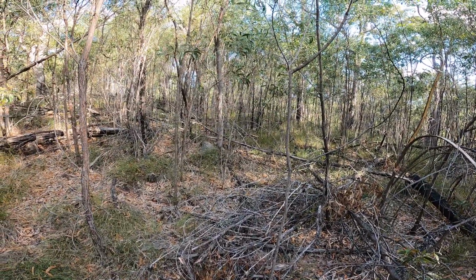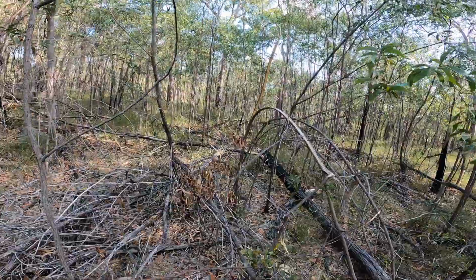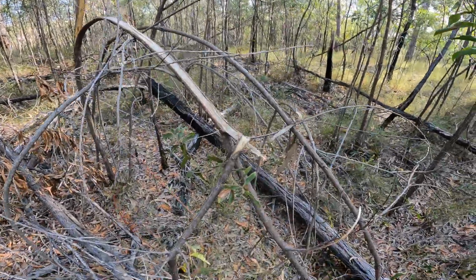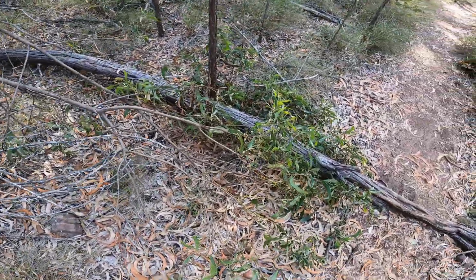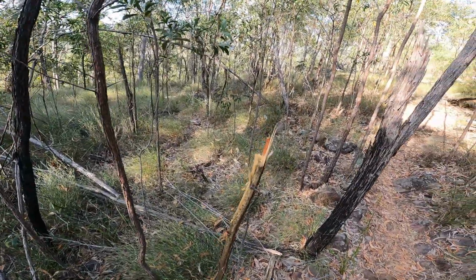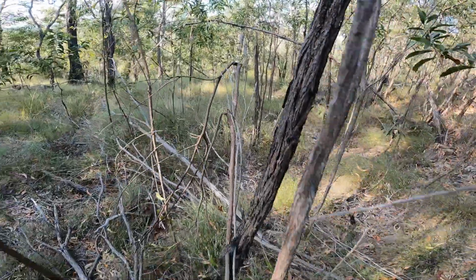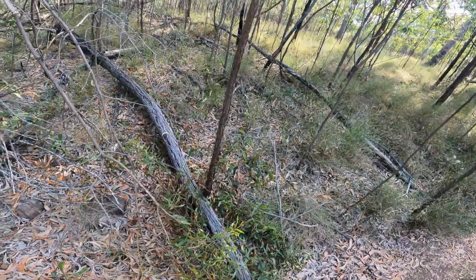There's a couple of small tree breaks here. Obviously could have been done by a human, but I ask you, why would they do that? Another small snap there. Pretty relatively recent because the leaves are still green. And then on this side, got another little snap there. And another little snap there that looks a bit older. Almost like there's a little trail coming through this section somewhere.